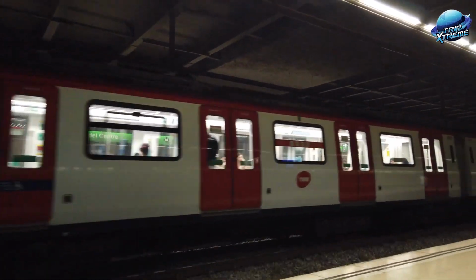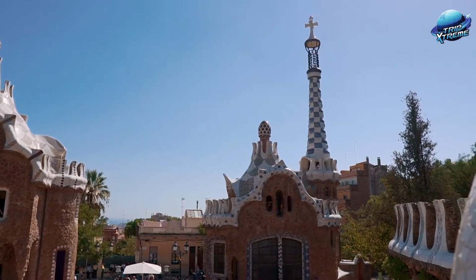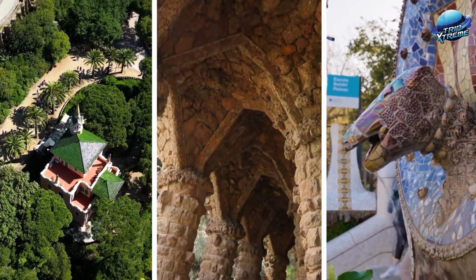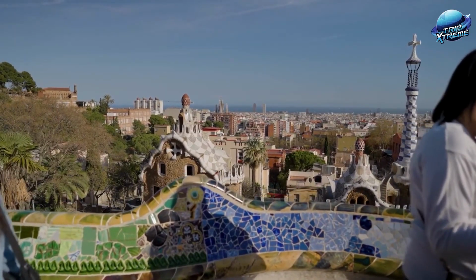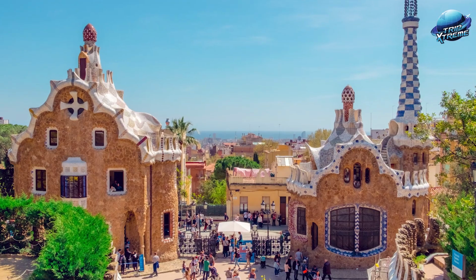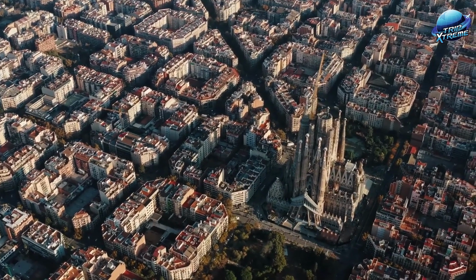First, we hop on line 3 and head to Park Güell, one of Barcelona's most famous attractions. While the monumental zone of the park costs €10, the upper free access areas still give you those beautiful tiled benches and Gaudi's whimsical architecture from afar. If you're lucky, you'll also catch panoramic views of the city stretching toward the sea.